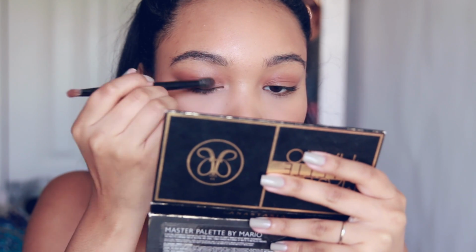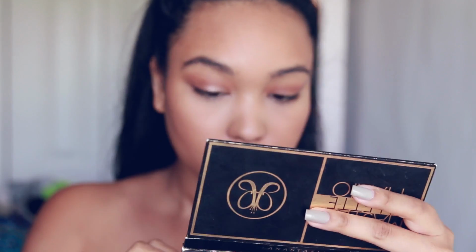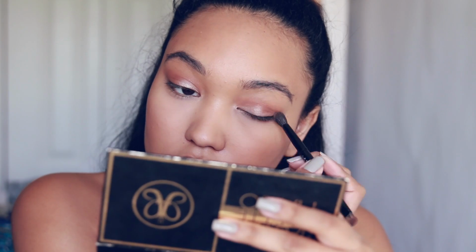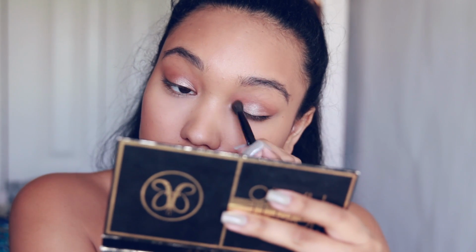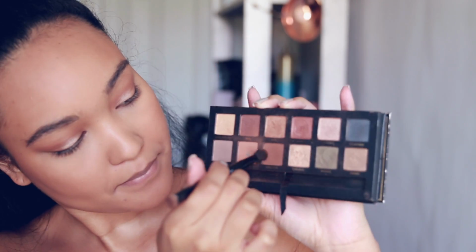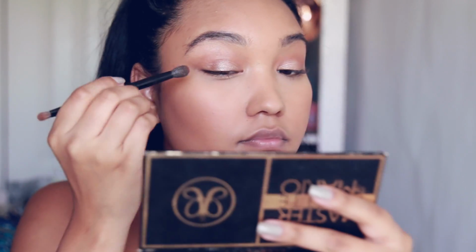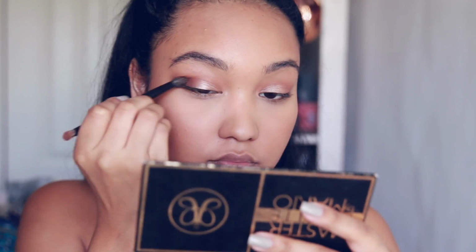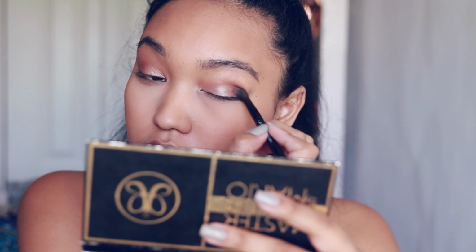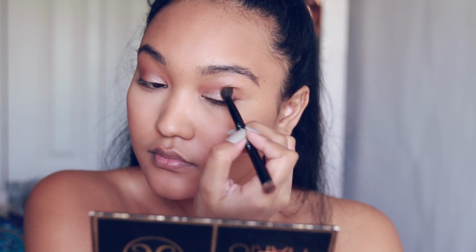Again, I'm not taking too much time doing this. I think it looks pretty when you just kind of do a little bit of blending. As long as it's no harsh lines, I think it looks great. I'll also deepen up my crease using Violetta because I want to fake the illusion that I have a crease when I really don't. So it just kind of smokes it up a little bit. I really like adding a deeper shade to the outer corner for that purpose.